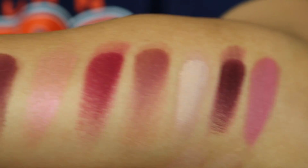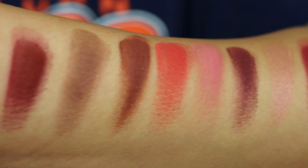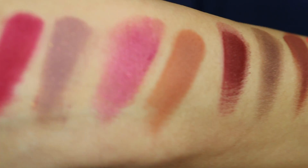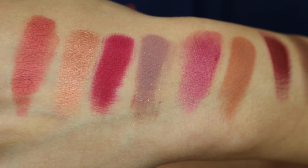So these are the swatches of the palette. The mattes are nice. Sometimes they can be a little bit patchy, but the shimmers are definitely a huge miss.